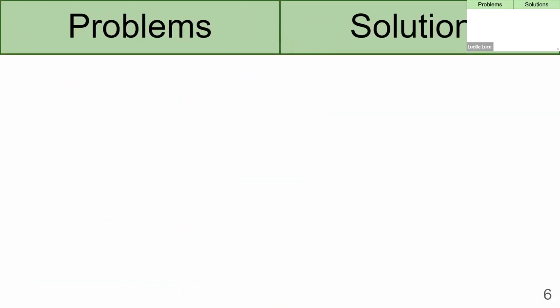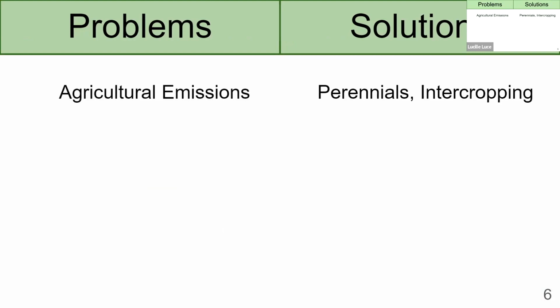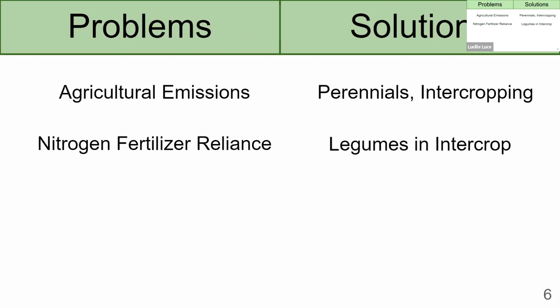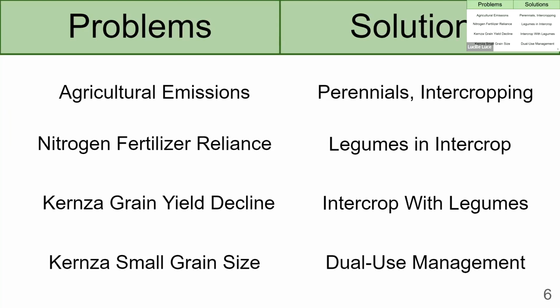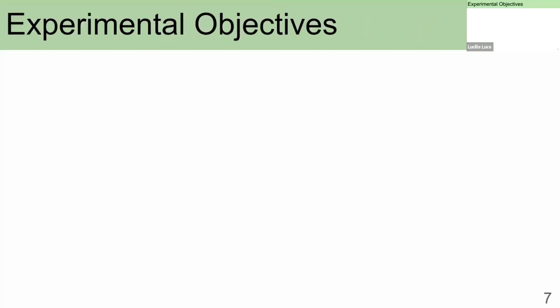So, to summarize what we've learned so far, to help reduce agriculturally associated greenhouse gas emissions, we can utilize perennials over annuals and leverage the yield benefits from intercropping. To help reduce emissions and pollution associated with nitrogen fertilizer production and use, we can utilize legumes and intercrop to provide biologically fixed nitrogen to the system. To help reduce grain yield decline in kernza, intercropping with legumes should be investigated. And to help kernza grain farmers make up for small kernza grain yields compared to wheat, they can manage their system for dual use.